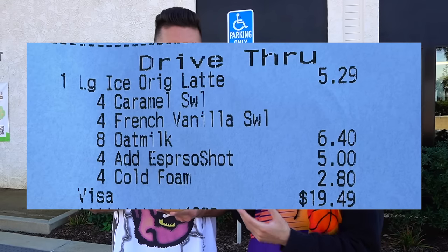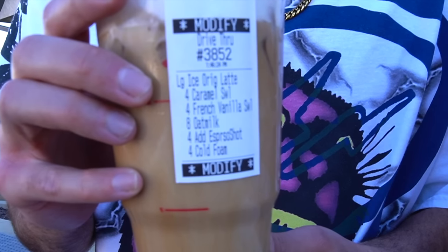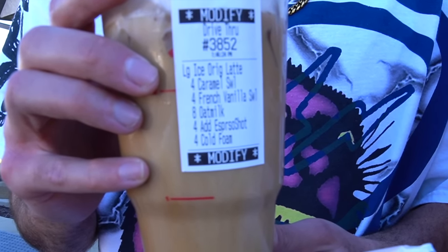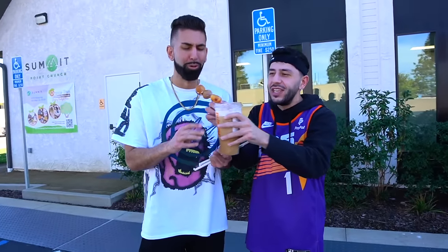Now it's time to read what is in this $19.49 coffee. So we got a large iced latte with 4 pumps of caramel swirl, 4 pumps of French vanilla swirl, 8 oat milk, add 4 espresso shots and 4 doses of cold foam, not to mention the 3 donuts on top. 4 shots of espresso extra. This is a good way to start the day. I think we're gonna have plenty of sugar, plenty of caffeine.